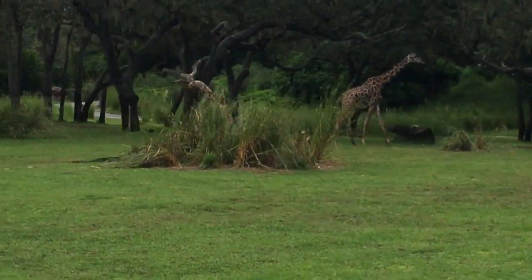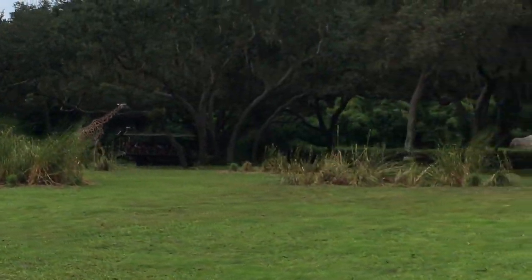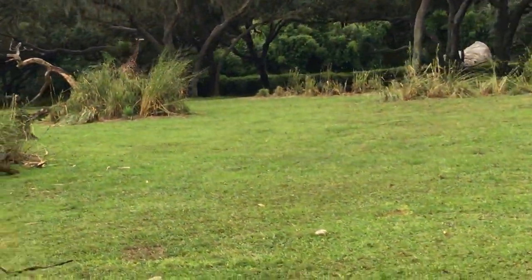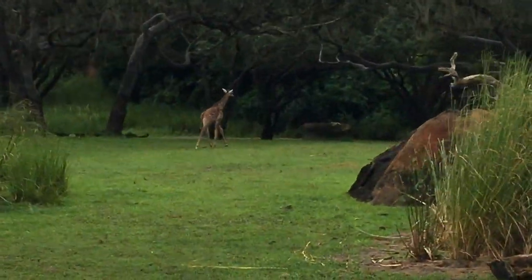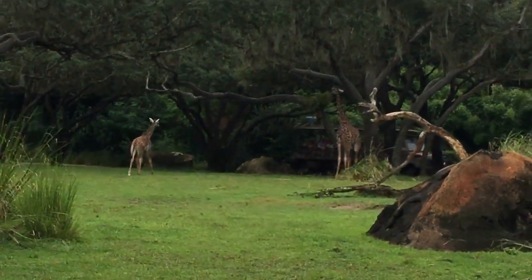Now we're going to have some more giraffe on either side, including a much smaller giraffe. Looks like it's quite young over on the right-hand side. Now, unfortunately, with these Maasai giraffes, there are only about 32,000 of them left in the wild. So we're doing everything we can to help preserve them.